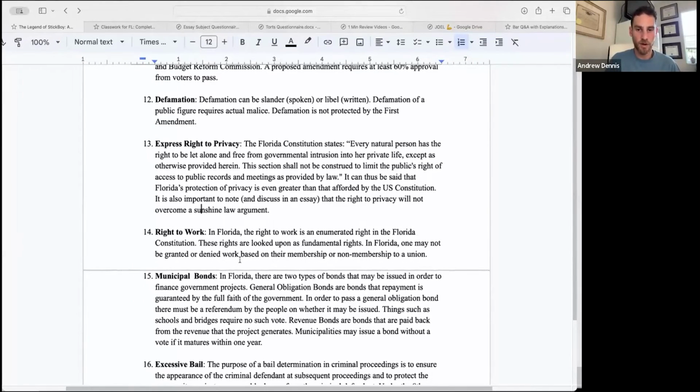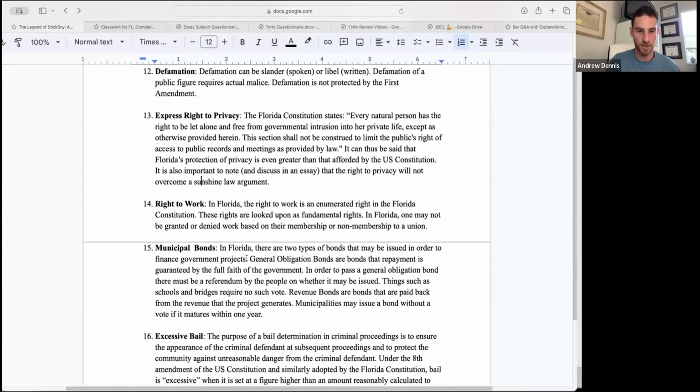Right to work. In Florida, the right to work is an enumerated right in the Florida Constitution. These rights are looked upon as fundamental rights. In Florida, one may not be granted or denied work based on their membership or non-membership to a union.